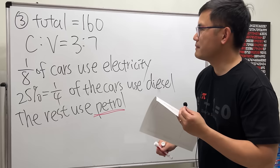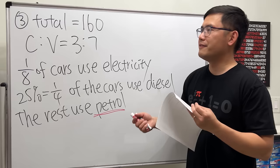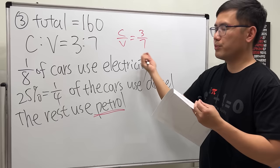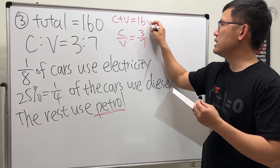So let's see how many cars that we have first, right? I'm not sure how people will do it, like the format, but the way I would do it is, okay, we have C over V equals 3 over 7, put it as a fraction, and because the total is 160, you can do C plus V is equal to 160, and then we want to solve for cars at least, right? Just focus on the cars.